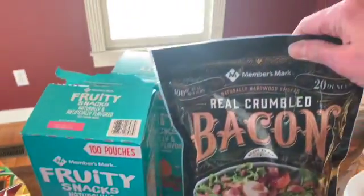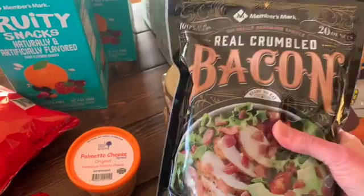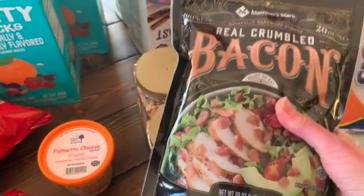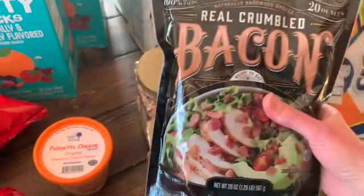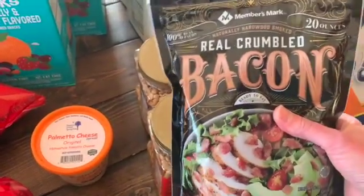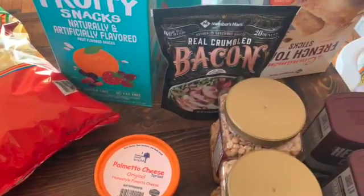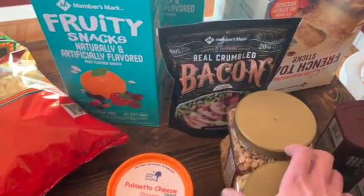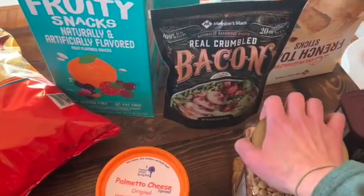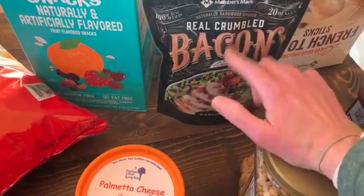And then we have some of the real crumbled bacon. I actually was watching Our Tribe of Many once, and she recommended getting this, and ever since then I really like getting this too. Put it in our eggs, sprinkle it on your salads, sprinkle it on top of your baked potatoes. Get you a handful when you need a little protein pickup. That's good for my boys who have food allergies and they need a protein pickup, so they all like bacon. That's a good one right there.